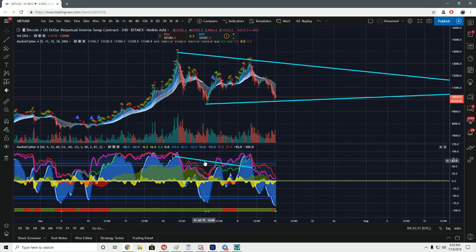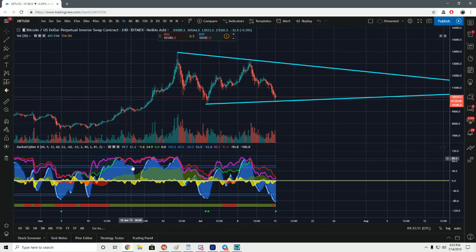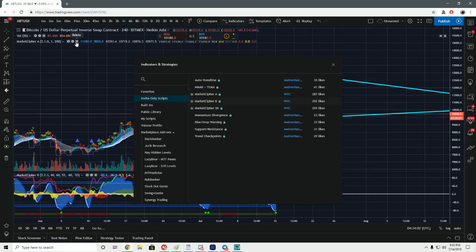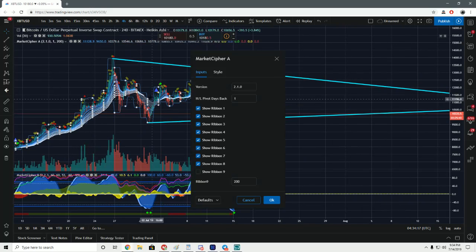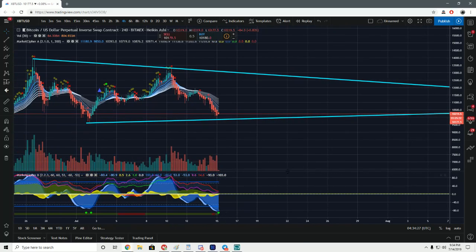Now, go ahead and delete this. On the 4 hour, we have our first green dot right here, our green diamond. I actually need to re-upload these indicators because they've been updated. Make sure you exit your Market Cipher A and Market Cipher B if you have not yet, and SR, and reopen them again for the updated version. Let me go to Market Cipher A and get rid of the pivots. Here's the updated version. There are always going to be updates and whatnot.